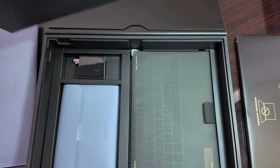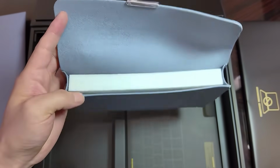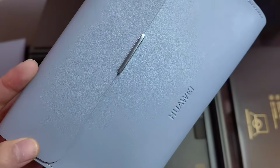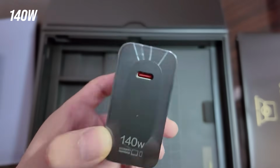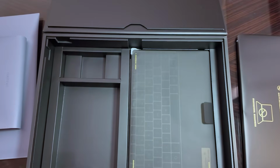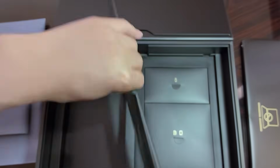On the left, a compact leather pouch, downsized for convenience, houses the charger and cables, though it can hold other essentials too. It also bears a small Huawei logo with fine stitching throughout for a touch of craftsmanship. Inside, you'll find a 140-watt SuperCharge USB-C charger, and on the right, a lightweight physical keyboard that feels effortlessly portable in hand. From the side, the device impresses with its ultra-slim profile.